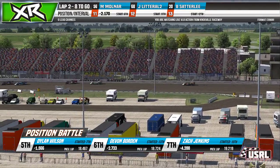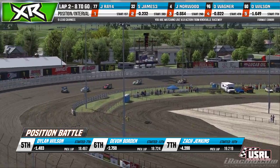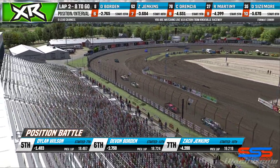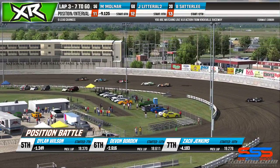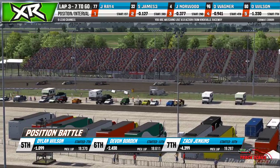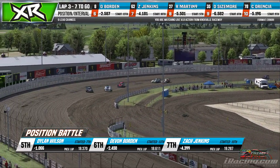Yep, Shane James, you're right. He is trying to get that lead spot away from Josh up there. He is looking on the inside. Can he get it done? He's got heat, though, from Justin Norwood in that 3rd place spot. You're talking about the transfer spot right now. Dylan is closing in. Well, we got a Dylan and Dylan show out here right now. Double D. Actually, 2 DWs right now, Dylan Wagner and Dylan Wilson.